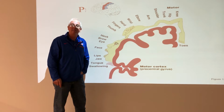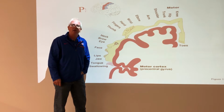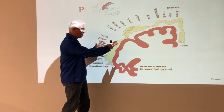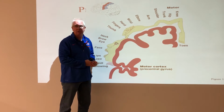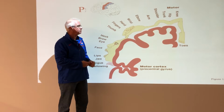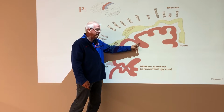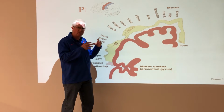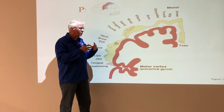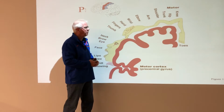This map is a sensory map. This is where your brain processes sensory information in a logical, organized, map-like fashion on the surface of the cortex. Now, these are cell bodies. In this red area, in an actual brain, it would look dark because the cell bodies are there and they're not myelinated. So it looks dark or gray in appearance.